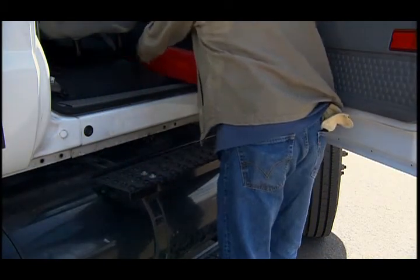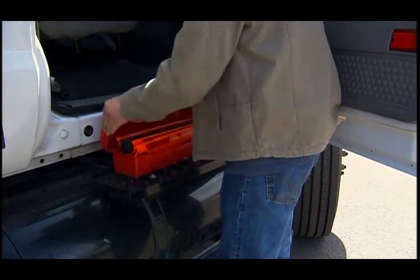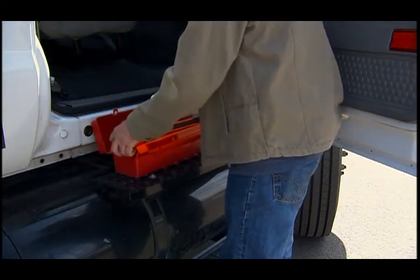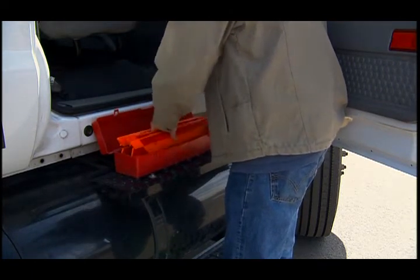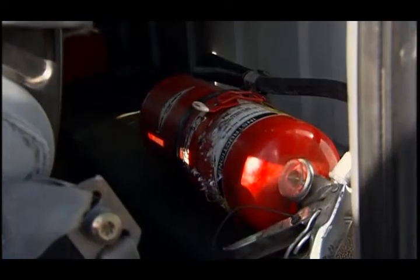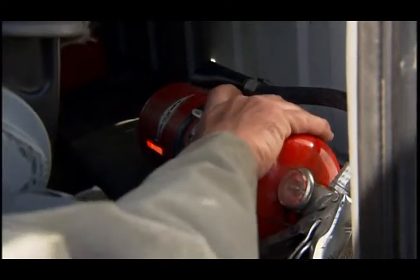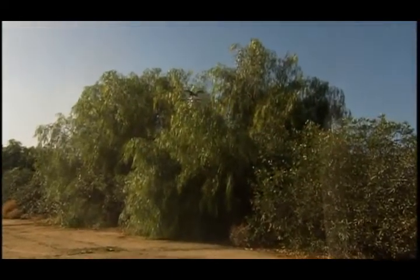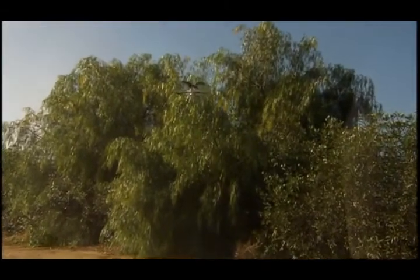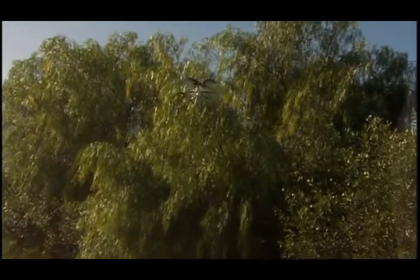Before starting the engine, check to make sure the emergency equipment box is in its proper location. Look inside to make sure all equipment is where it should be. If your vehicle is equipped with a fire extinguisher, make sure the tag is current and the canister is secure. Check the windshield for cracks. Be sure to report the smallest crack, as it can be repaired without having to replace the entire windshield.